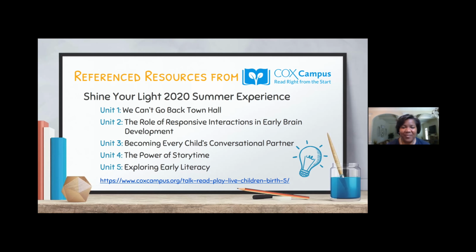And I want to zoom in on units 4 and 5, and they're all about the power of story time. We've been focusing on the read strategy connected with reading books with our children. So that is a great resource to check out. And even Unit 5, which is exploring early literacy. And a couple of blogs that are listed on the Cox Campus platform as well.